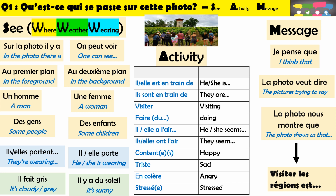You need to think of SWAM. You can have this up while you're preparing your question 1. That's absolutely fine. But when you get into year 11, you will never see this. You'll just have to know it off by heart. It's dead simple to create your message.